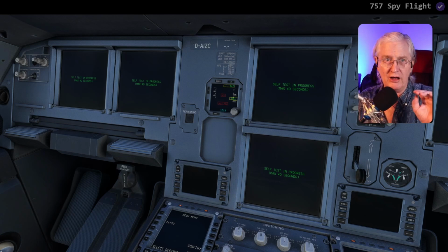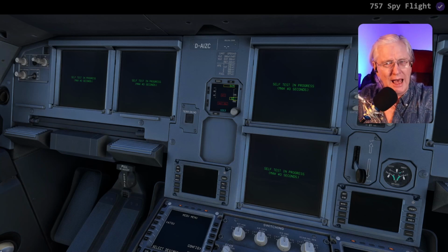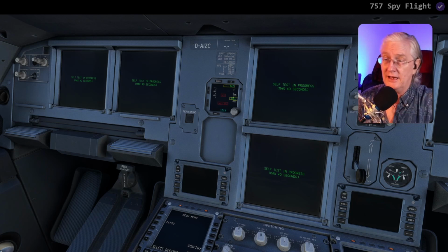If I try and touch something, one of the alarm bells just goes off and it doesn't stop. It only seems to be happening in my airplane. I've tried to do a reinstall and it hasn't quite fixed it yet. So I don't know what to say.